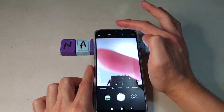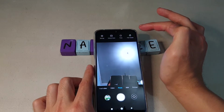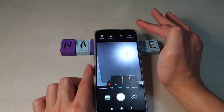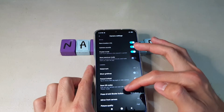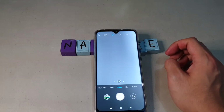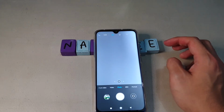HDR, on-off auto lang din siya, enable and disable AI, and of course, other features, aspect ratio, timer, and palm shutter. So, pag tinapat mo yung palm mo sa camera, mag-take siya ng photo. And again, very similar lang din yung makikita mo dito sa additional settings. So, basically, yan yung quick preview ng camera modes settings dito ng Redmi Note 8.